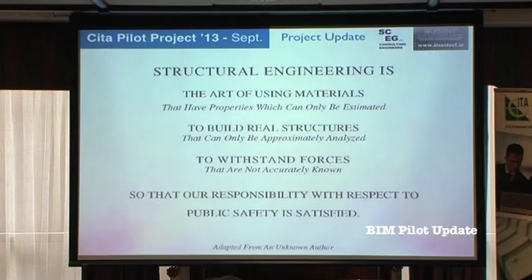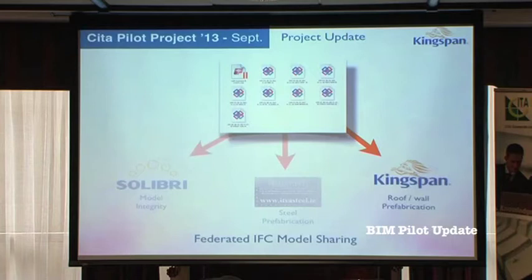And lastly, I'd say that the reason I talk a lot about issues with the quality and the veracity of information is this famous description of structural engineering by an anonymous author. It's really about how real life is different. Computer software can make everything seem to be perfect, and that's why the experience of the steel industry, and also the precast industry, and also the likes of Kingspan, are really showing the way of what we need to be doing, but we need to keep it real. So I'm just going to pass on to Keith now, and he'll finish up for us.